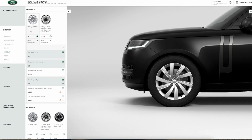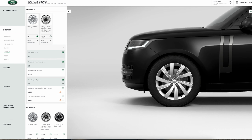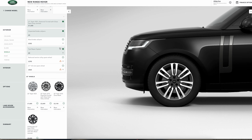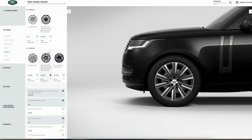So you can get another type of 21-inch, the diamond turned with gloss dark grey contrast. Let's see what they look like. So the difference between them, both very standard really. When we talk about Land Rovers in general, they look like quite a classical Land Rover wheel. I think if you look a bit further down, the 22-inch wheels are quite nice. So we've got these ones here, which look a little bit better, or we can go black as well.